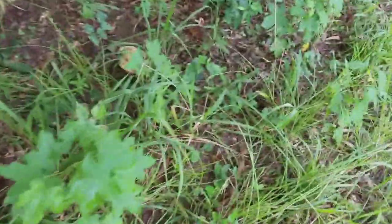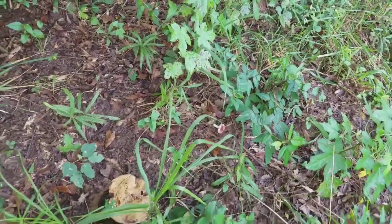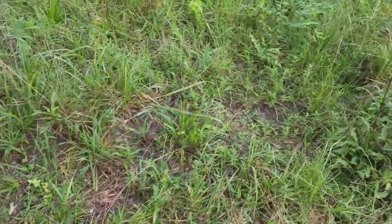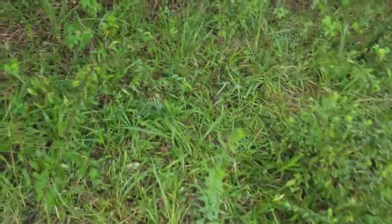Another one right over here. And then the little red one over there is a russula, and my russulas do not taste good, so we don't bother to eat them. One of the things I was told about the russulas is if they do weird things in your mouth, they will do the same weird thing in your stomach.